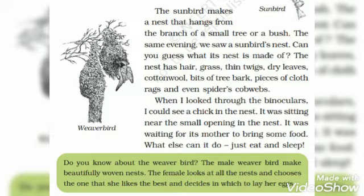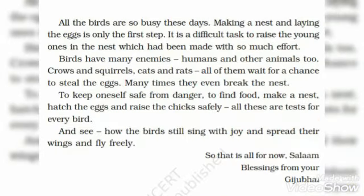Similarly, we have learnt that a weaver bird is not only talented but it is so hardworking that it will take so much time to make their perfect nest, and they try to make it perfect for the female weaver bird. All the birds are so busy these days.